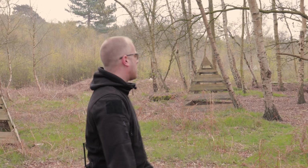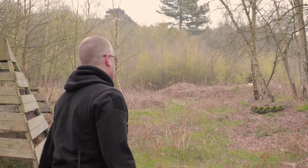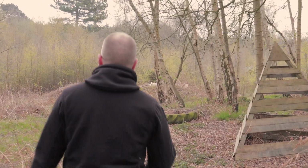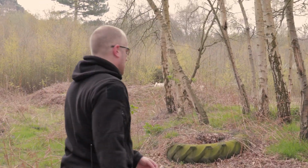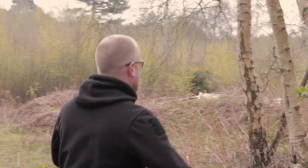Okay, we're moving up to another area, commonly known as Chocolate Island. I can't even remember why, to be honest, but it's just always been called Chocolate Island. Anyway, it's another group of small huts, if you like. You can't get in them, but they're just small buildings that you can hide behind.